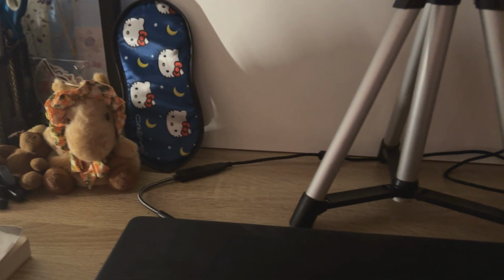I don't know which direction. Okay, let's go to the right. Okay, let me just. So this is my school bag. Love to learn. And this is an old laptop case. It's red. I want to paint it. I'm thinking of painting over it.